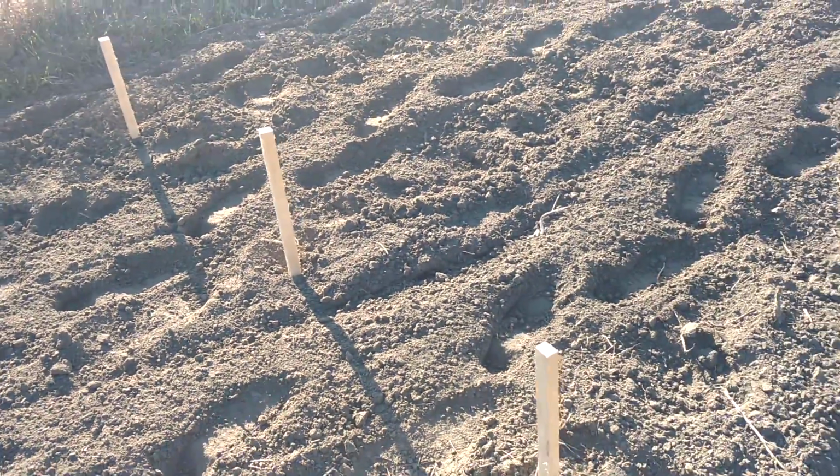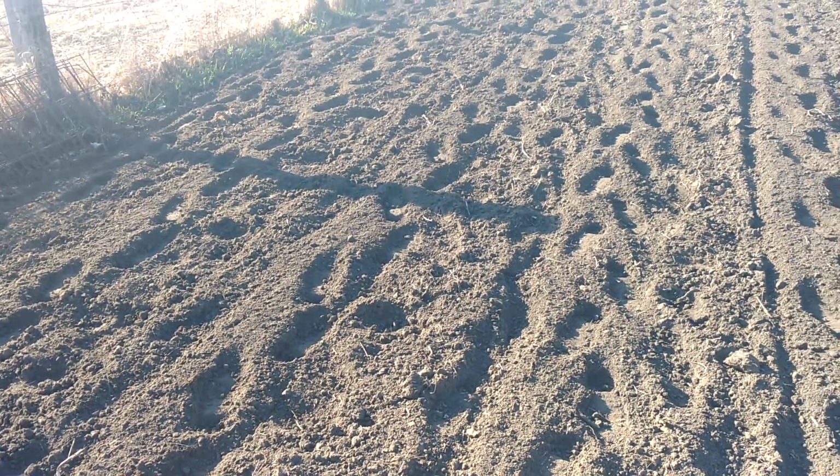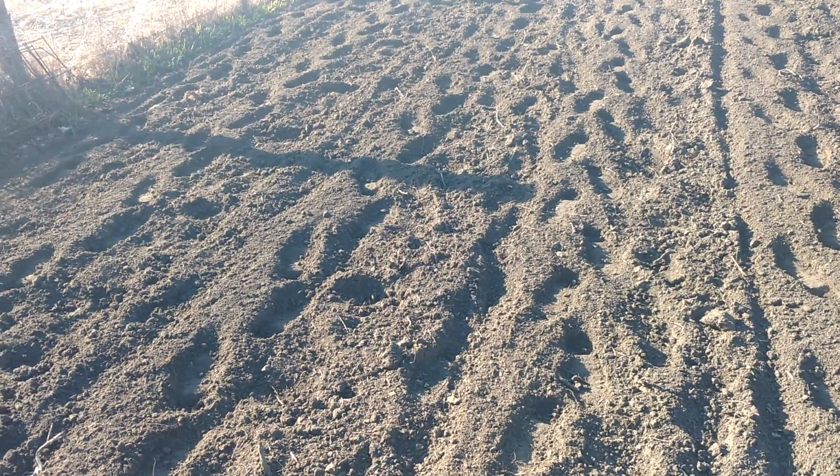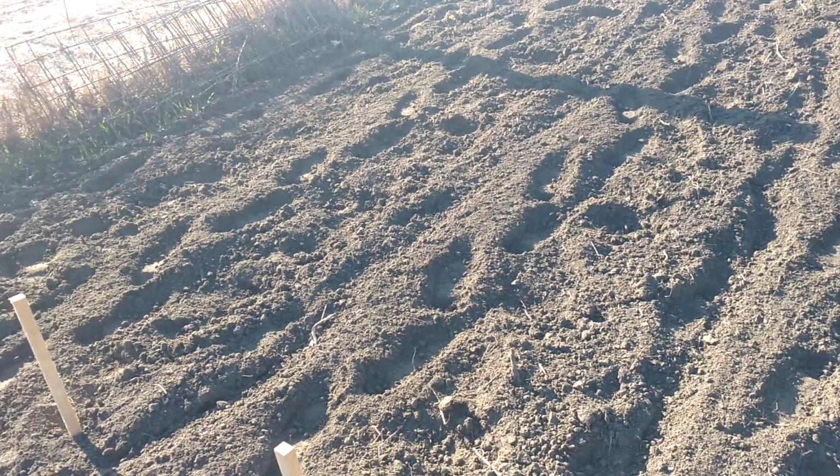Like I say, potatoes are easy to grow. If you can't grow potatoes, you got to give up. A potato, throw it in a dark corner in a cellar and it'll grow. Potatoes want to grow. But this should be good. This is good ground for potatoes. But like I say, I'll have twice as many as last year.